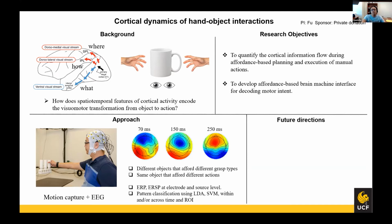And then these are different conditions. And then we can measure the event-related potential, cortical potential or event-related spectral perturbation within EEG signals. And then we can classify them based on different actions and different conditions. So if you have higher classification rates, it's basically saying that there are some discriminative features in cortical activity that encode certain aspects of this information.